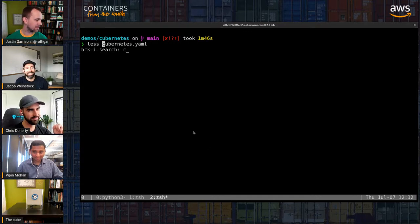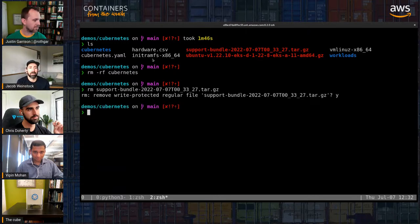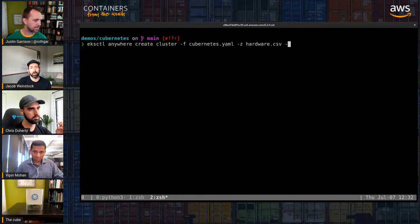You want to remove the old folder of generated information. And as you can see, I have, don't need that. So I have my initramfs, I have vmlinuz, which is the compressed disk, and then I have the Ubuntu image. Don't need to force it. So when we create the cluster, I need to use that config and I need to use my hardware CSV. That's it. I have those two files that I edited. Everything else is going to be created here with the cluster. We're going to start that process.